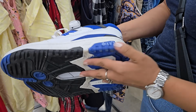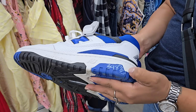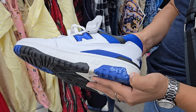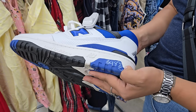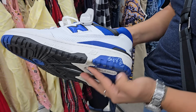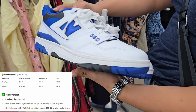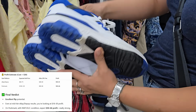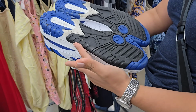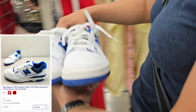Starting with these New Balance men's shoes, they were priced at $40, but on this day, yellow tags were 50% off and everything else was 25% off. After that 25% discount, these were $30. But this is a style I've never sold before, so I ran these through ChatGPT and it said that the comps averaged anywhere between $65 and $90. They were in excellent condition, so I felt that I could push to get that higher end of those comps. So I went ahead and added those to my cart.